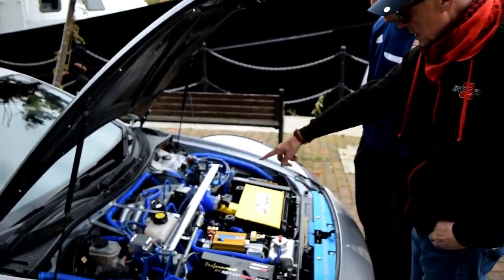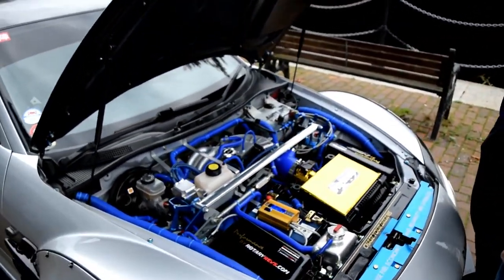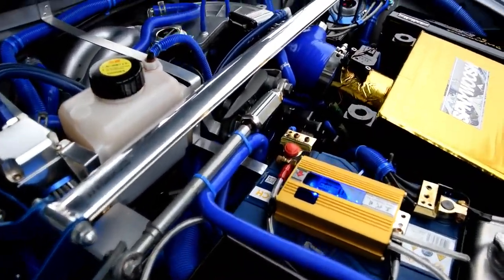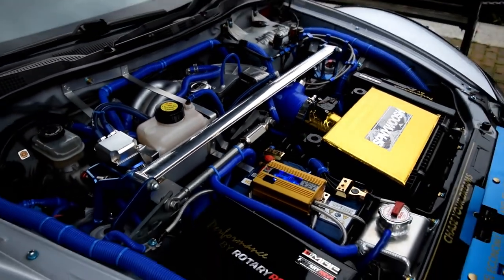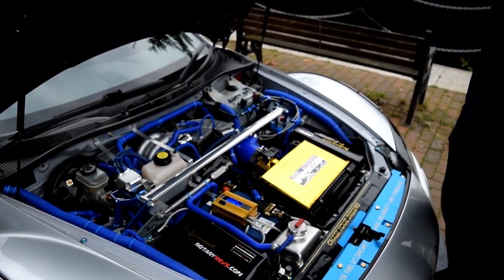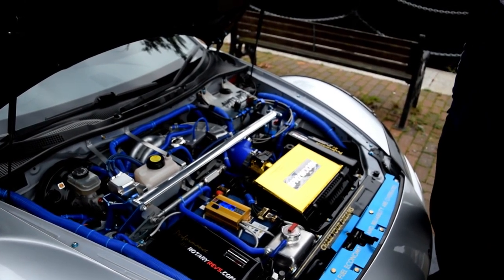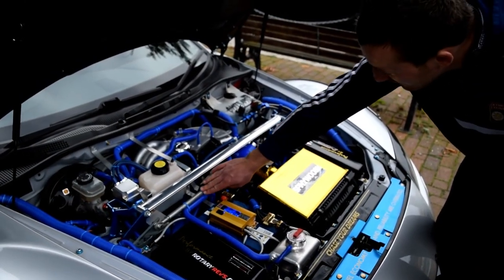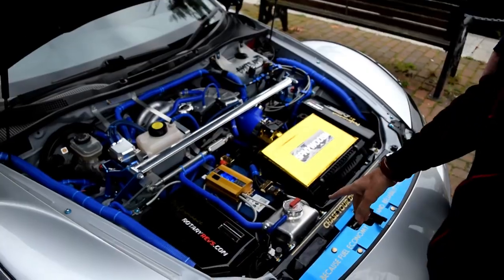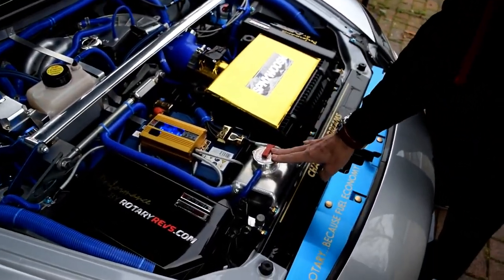You can see you've got the Ingalls torque damper across the engine. Not that we're ever going to get massive amounts of torque out of it. But it looks pretty, doesn't it? It looks pretty, and it saves your engine mounts, basically. Stops vibration through the car. And it also acts as a nice little detail to do the pipe work and keep it all tied up neat.